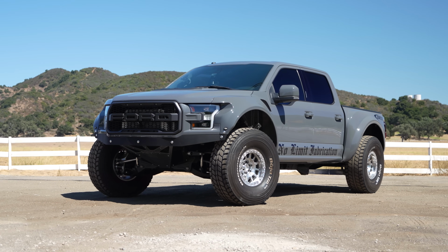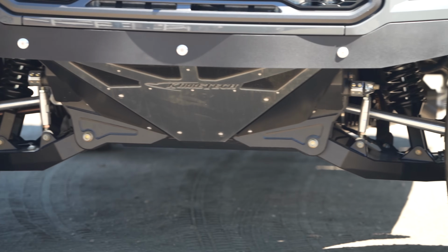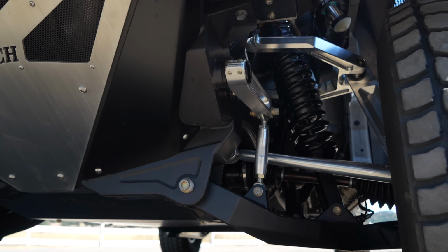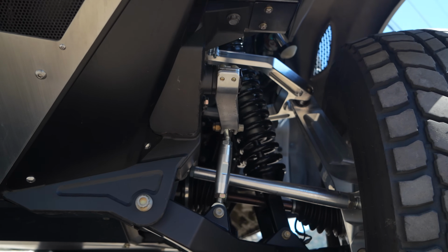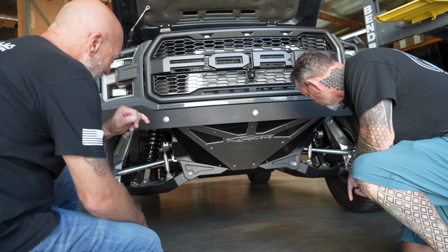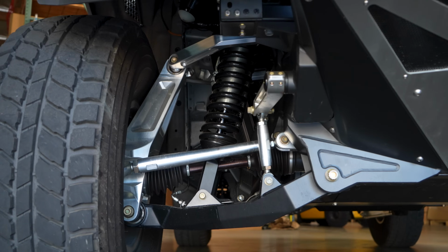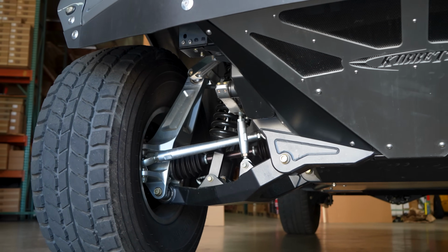If you look underneath this truck, every single piece is a billet piece that he made. This is all Kibbetech stuff, right? Every single piece. Wow, he designed it himself, man. The uppers, the lowers, every single piece other than the hardware and the uniballs was made there. They do really slick stuff. So this was the first set of billet spindles on a Ford. Look at the chunk that's built out of it. It's a massive chunk.